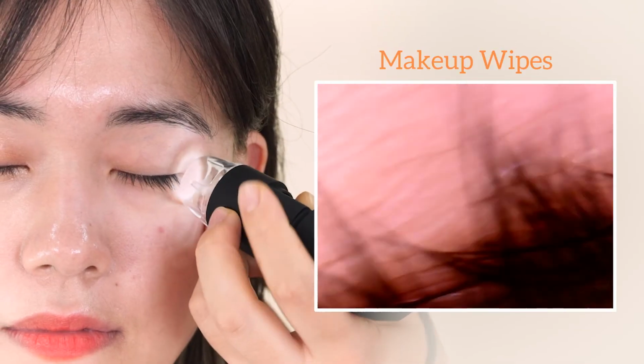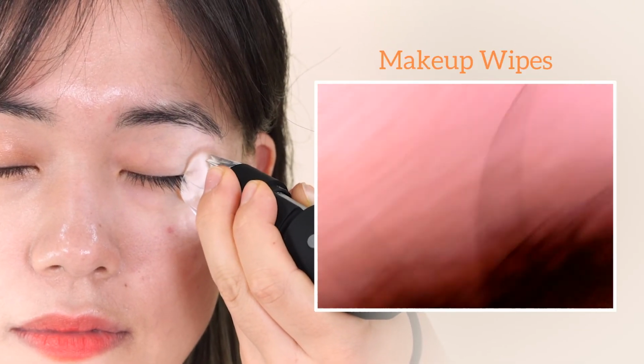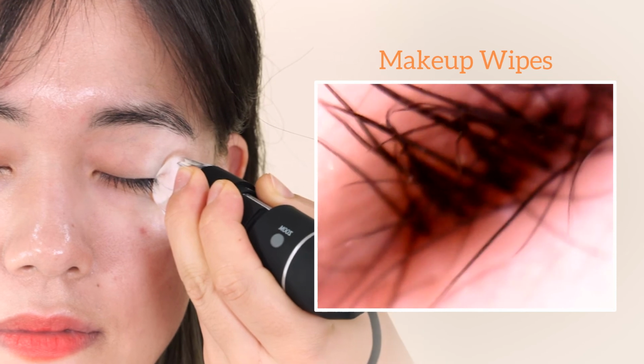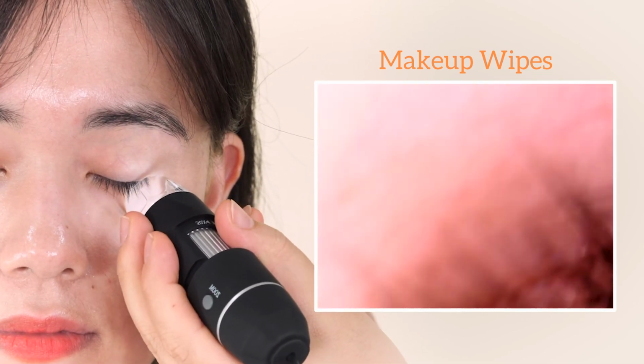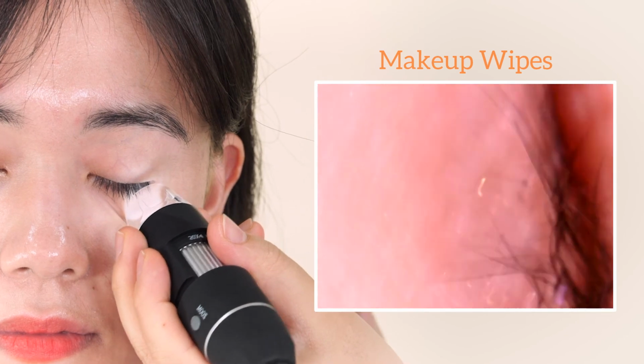The cleansing power of the wipes is slightly weaker compared to other types of cleansers, especially the eyeliner and the glitters are still remaining on the skin, so it's crucial to use the second step cleanser for a better cleansing effect. Here's Amy's skin right after using cleansing wipes. She did mention that her skin felt a bit more irritated and dry.